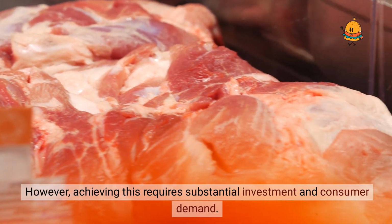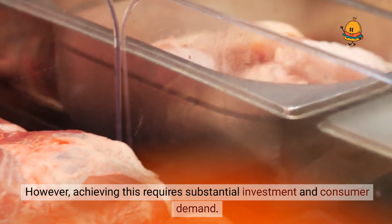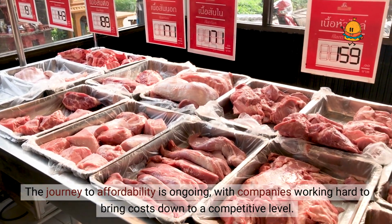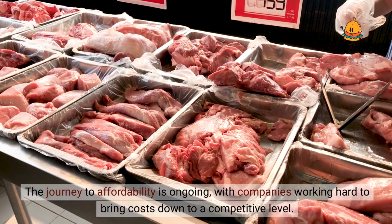However, achieving this requires substantial investment and consumer demand. The journey to affordability is ongoing, with companies working hard to bring costs down to a competitive level.